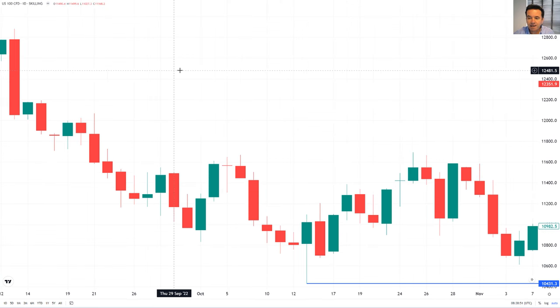The variation on these, there's a triple top and a triple bottom. Just an extra peak or an extra trough to set up those patterns. And again, it's the break of that level that gives us the opportunity, or gives us the signal, that perhaps the market is reversing.